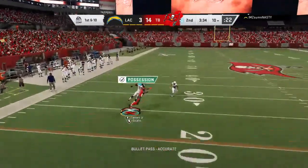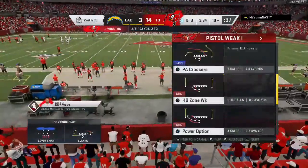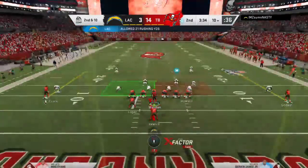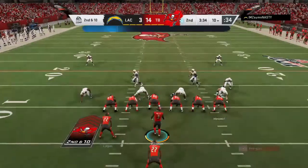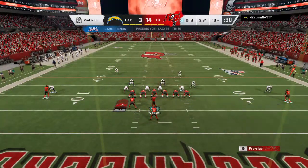Working out of the gun, Winston. His throw incomplete. Mike Evans, the one he was looking for. And now it's 2nd down. An incomplete pass on 1st down. That leads to a 2nd and 10.